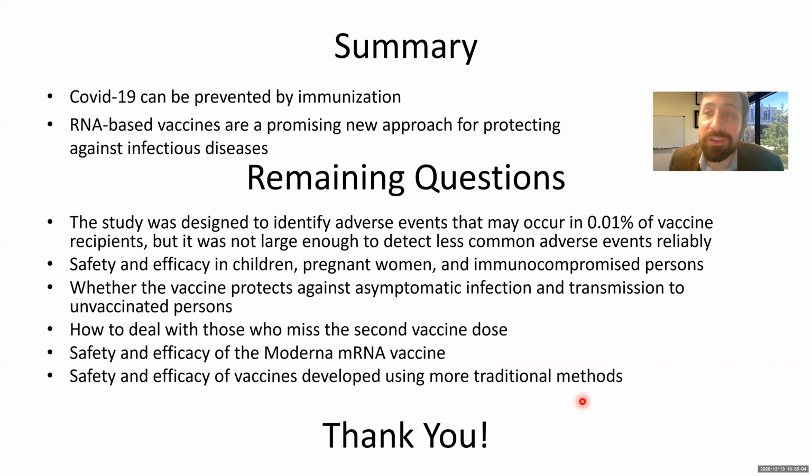So all in all, good news. This suggests that this technology is safe and effective and hopefully will be the beginning to the end of this pandemic to hopefully stop further loss of human life, particularly in our geriatric population.